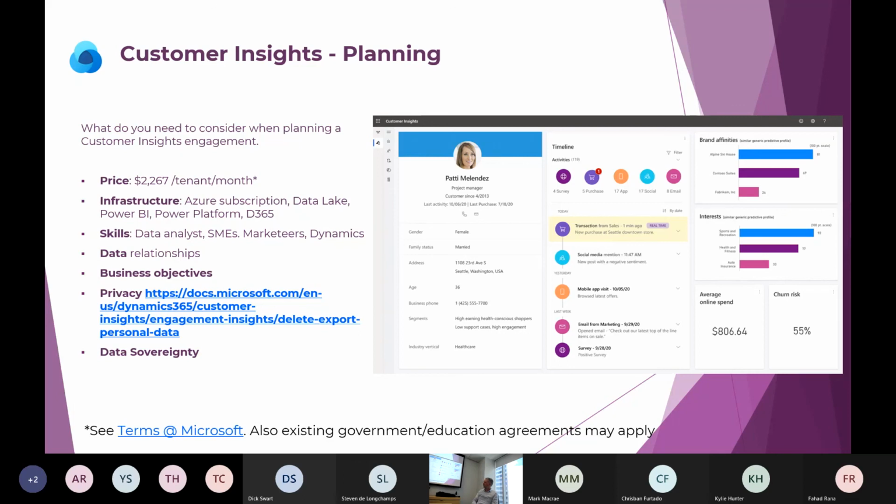You've got to think about the infrastructure. As well as a customer insights tenant, you're potentially going to need an Azure subscription if you want to take advantage of the AI machine learning stuff. Dynamics 365, Power BI, all those tools all hooking together.